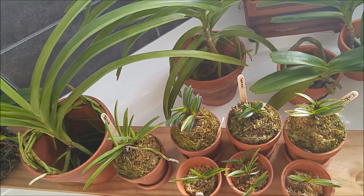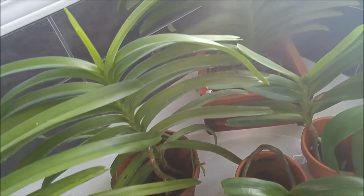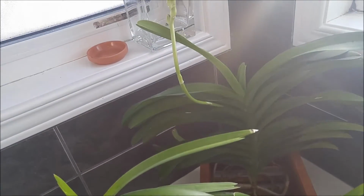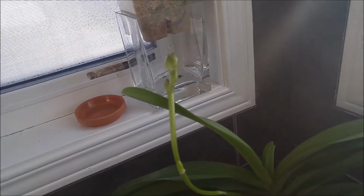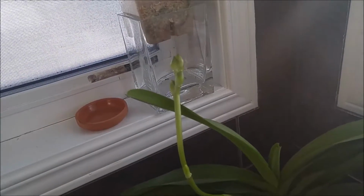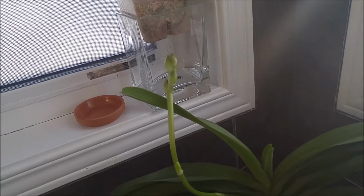So that was my update on Neofinetias. And a little update on Wanda spike. It's getting bigger. And it's growing towards the light.